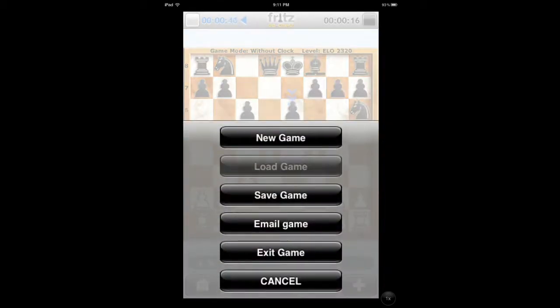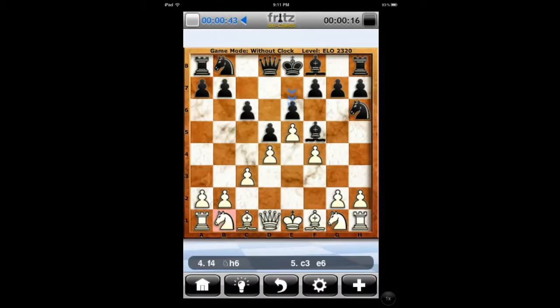The graphics could be a little bit better. I mean, that's the only part. I've seen other games that have better boards, and better design overall. But this is a good start. You can also play a game against someone else. So that's always nice to have.